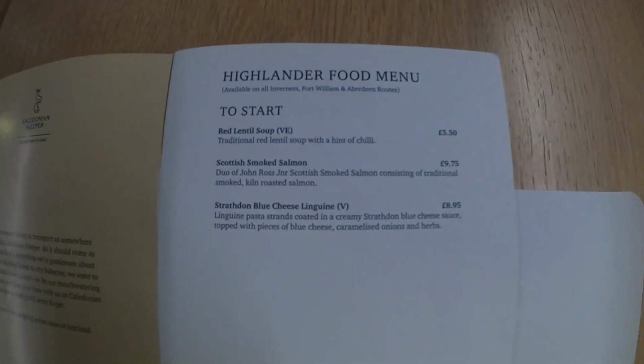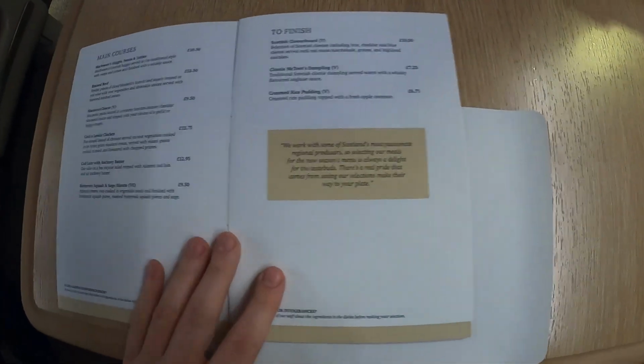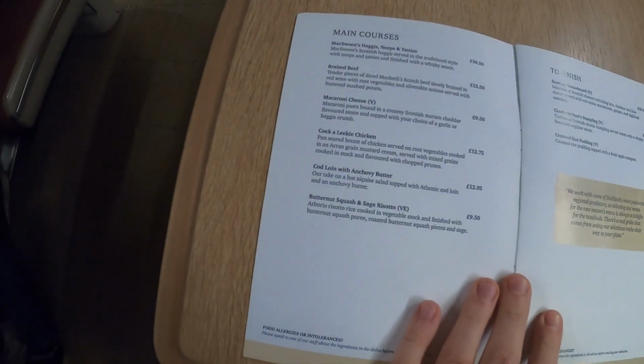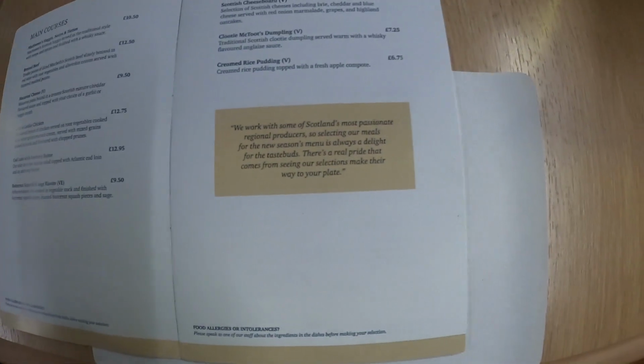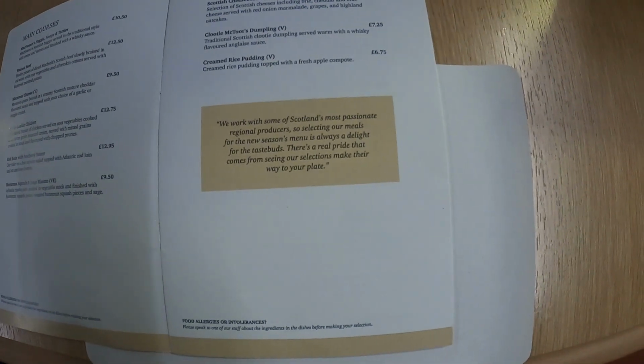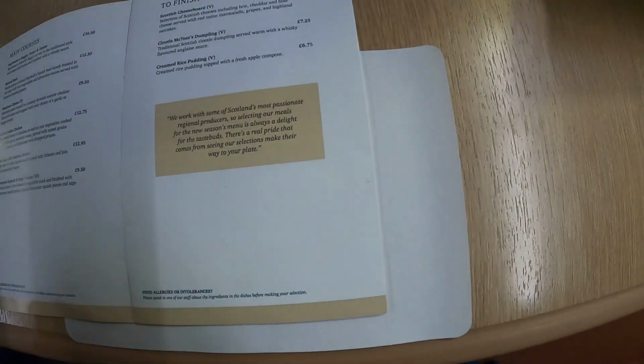So you've got soup, salmon or cheese linguine as starters. Main courses, obviously you've got the haggis that I'm going to have. One of the things that you do discover when you're looking through the menu is actually a shared menu, which can be a little bit confusing, but I suppose it does work.